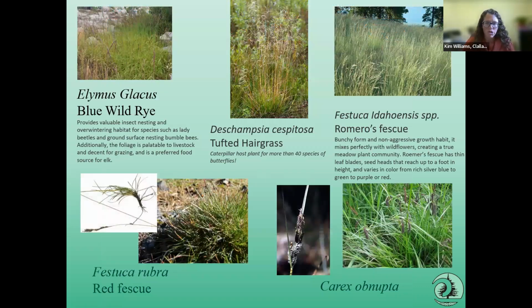I wanted to mention our native grasses. So none of our native grasses really create that thatch. They don't really create that, you know, thick grass that you see for a lawn. But incorporating native grasses is really fun and they're really beautiful.